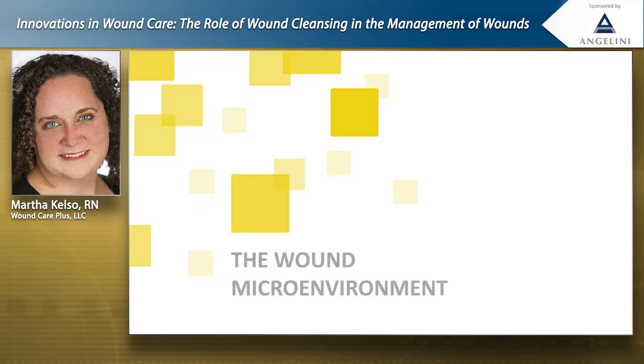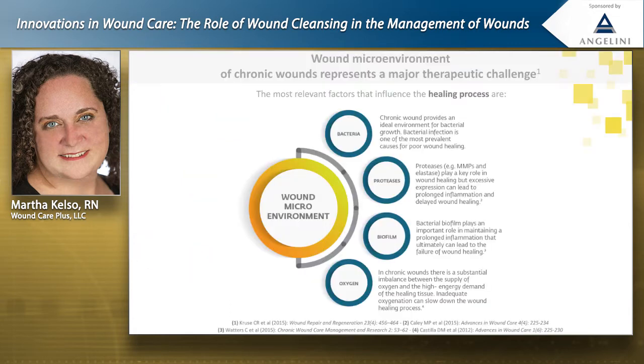So let's get started with the wound microenvironment. The wound microenvironment of chronic wounds represents a major therapeutic challenge to clinicians across the United States. We have a lot of relevant factors that influence the healing process. This can be everything from bacteria to proteases, biofilm, and oxygen. So let's review those individually. The chronic wound provides an ideal environment for bacterial growth. And of course, bacterial growth can turn into bacterial infection, which is one of the most prevalent causes for poor wound healing or prevention of wound healing.